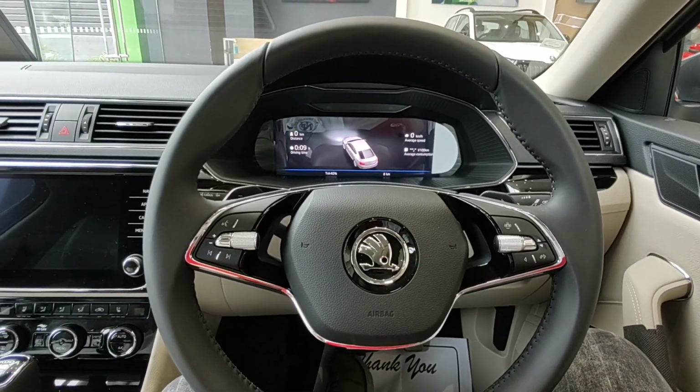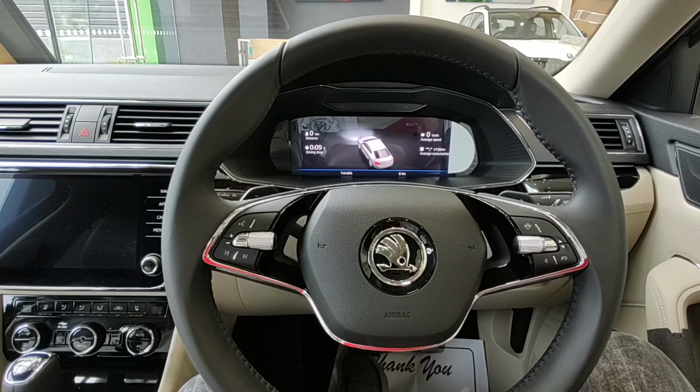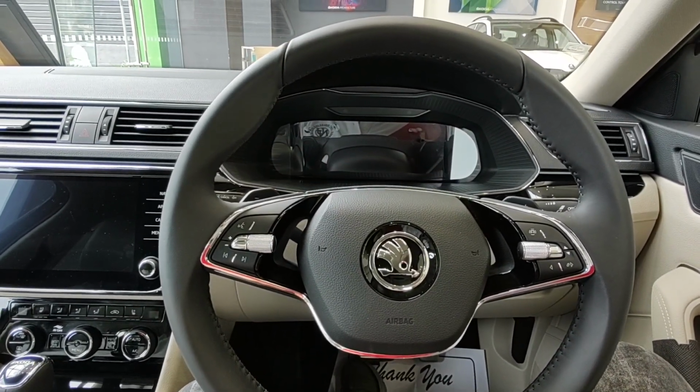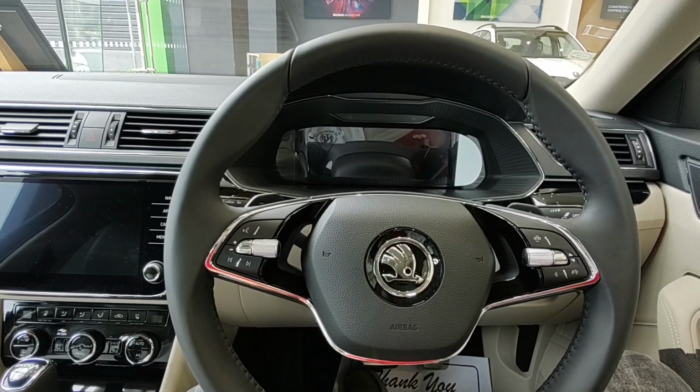It is so theatrical. Honestly, because of how simple and sober this car is, you wouldn't expect so many theatrics in the instrument cluster, but it really is like that.